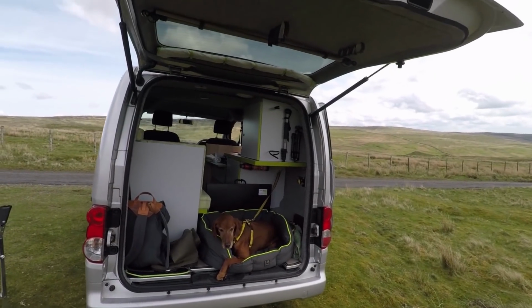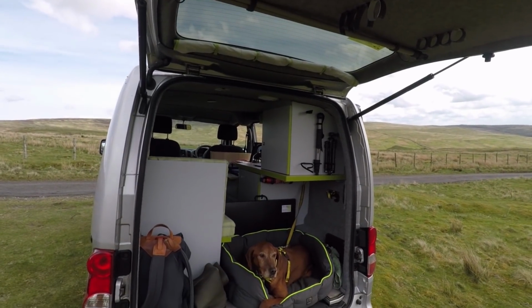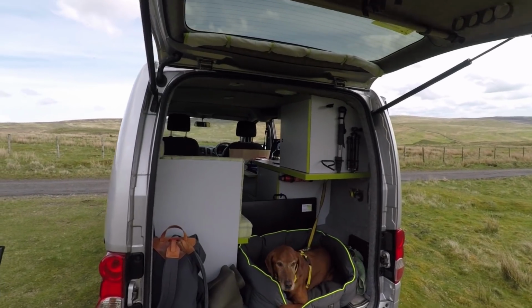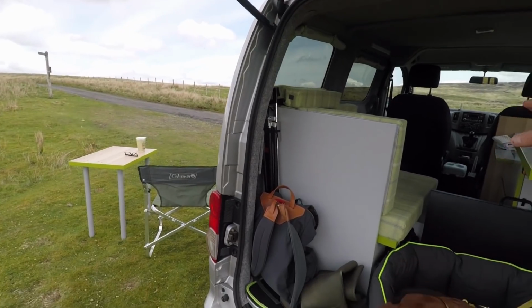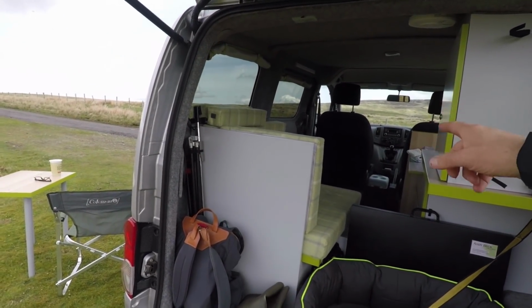I'll just run through some of the details that I've done. I've carpet lined the whole vehicle myself and put new panels in instead of the Nissan standard panels. At the front I've converted the passenger seat to be a captain's chair so that it swivels. I'll show you that in a minute.